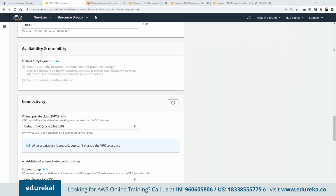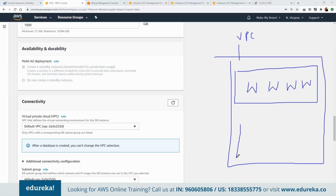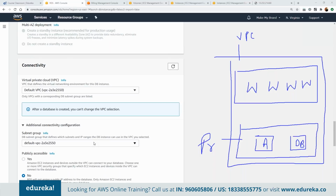Generally in a multi-tier architecture, we can create our own VPC, and in the VPC we keep the web servers in the public subnet. We keep the database instance and application servers in the private subnet, because we don't want any kind of public access given to these critical instances. So we keep all the application servers and the database instance in the private subnet, so that we can restrict internet access for these resources, and we can connect them to NAT gateways if we want to apply software updates and patches. And here we can choose in which VPC we want to deploy this database, and that too in which subnet.